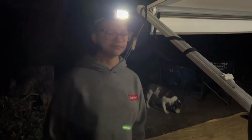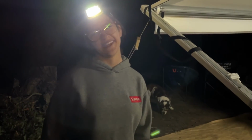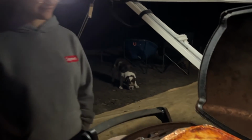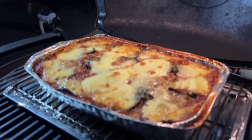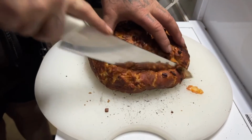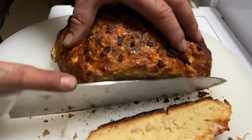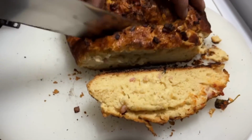Hungry, Nat? Yeah. How hungry are you? 8 out of 10. Oh, it's a good thing dinner looks like that. Hurry up, Leigh. Woo! We have bread.